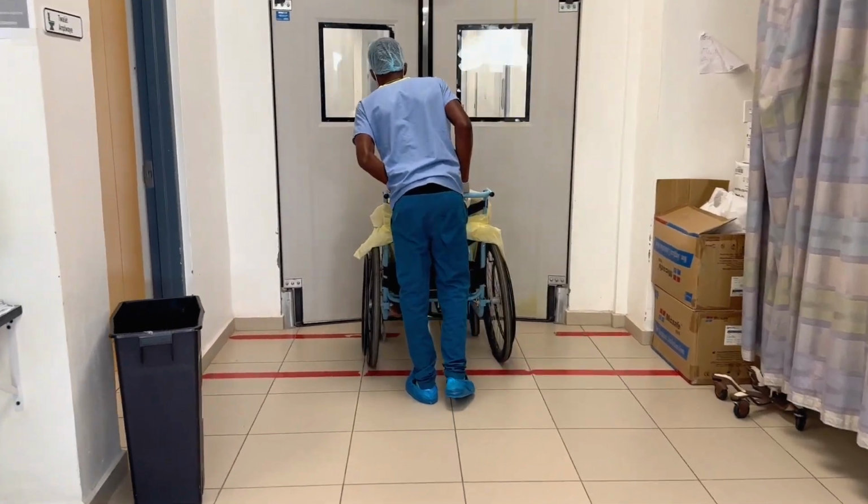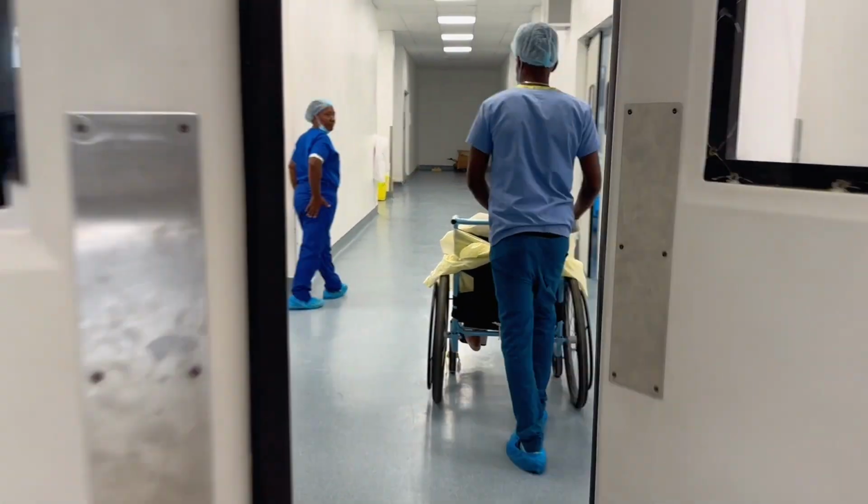We're now going to head over to our surgical center. We are wheeling a patient for surgery.